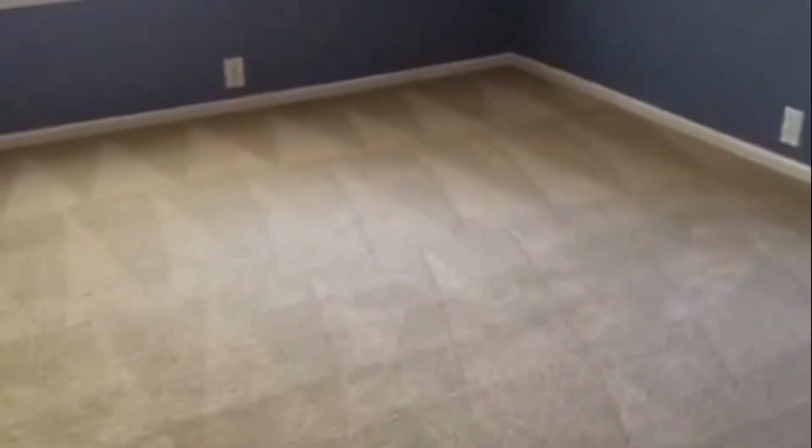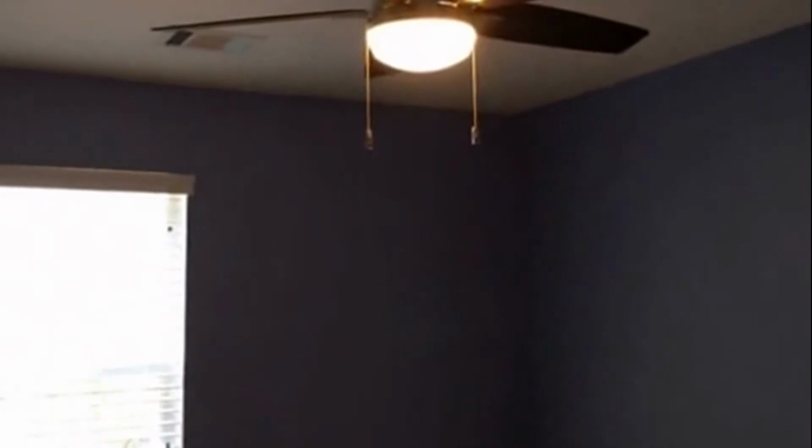All the rooms are good sizes. They all have ceiling fans. You do have double closets in this room. Coming back out is your master.